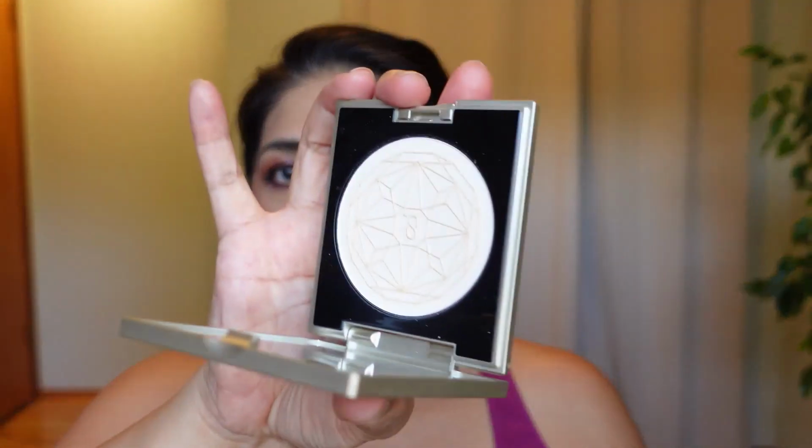But now that I know, I would probably not buy this product again or something similar to it unless I know it's brown person friendly. So that's something to note.